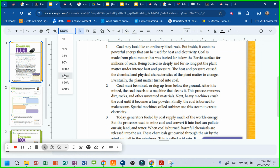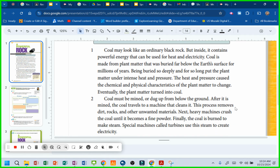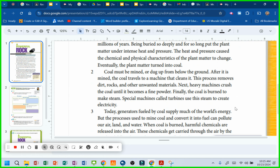I might go in a little tighter too. It says, coal may look like an ordinary black rock, but inside it contains powerful energy that can be used for heat and electricity. Coal is made from plant matter that was buried far below the Earth's surface for millions of years. Being buried so deeply and for so long put the plant matter under intense heat and pressure. The heat and pressure caused the chemical and physical characteristics of the plant matter to change. Eventually, the plant matter turned into coal.